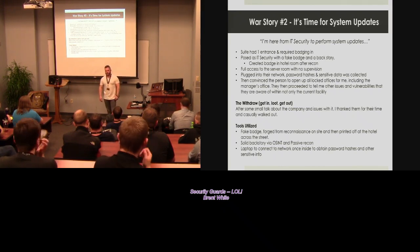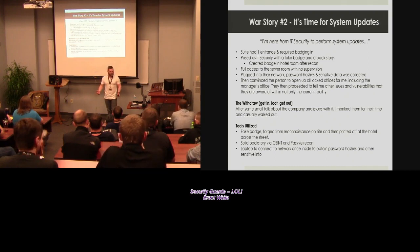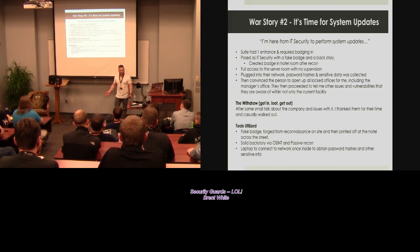But real-world attackers, again, don't have those limitations. They have months and months that they could stake something out and do whatever, and we usually have a week, two weeks. But yeah, that's a good point.